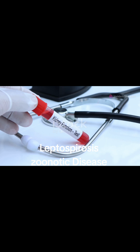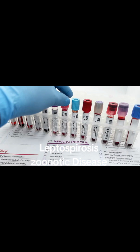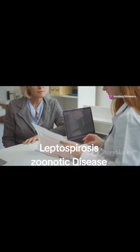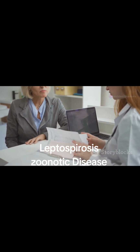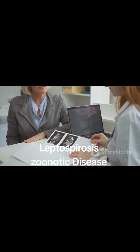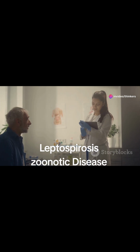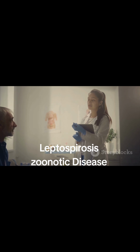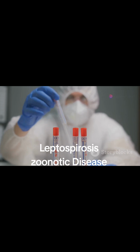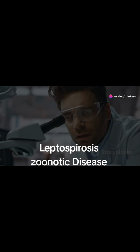Symptoms range from mild flu-like illness, such as fever, headache, and muscle pain, to severe complications like kidney failure, liver damage, and even meningitis. Early diagnosis and treatment with antibiotics are crucial to prevent severe health outcomes and reduce the risk of long-term complications. However, symptoms often mimic other diseases, making diagnosis challenging and sometimes delaying appropriate treatment. Accurate diagnosis relies heavily on laboratory testing, including blood tests and cultures, to identify the presence of Leptospira bacteria.